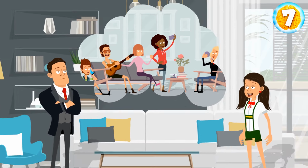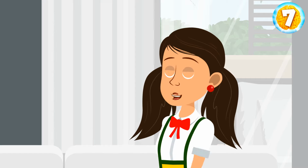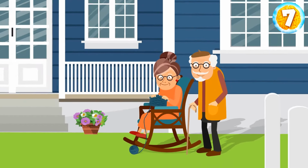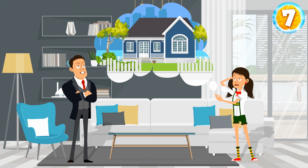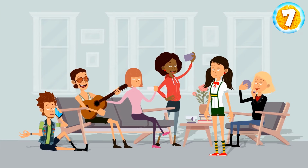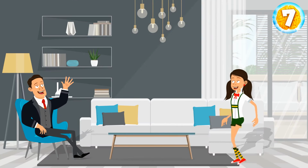On the weekend, Ashley wanted to go to the party her classmate was throwing, but her father didn't let her go. So, Ashley asked if she could go visit her grandparents instead. They had recently moved to a nice one-story country house. This time, her father happily agreed. But Ashley only used this as an excuse to leave home. In reality, the girl went to the party.